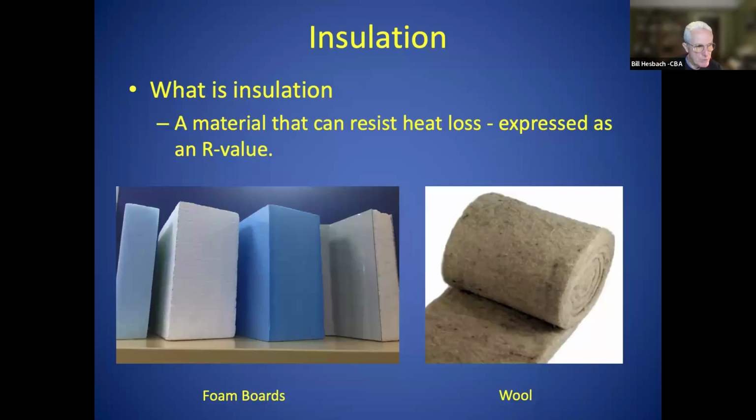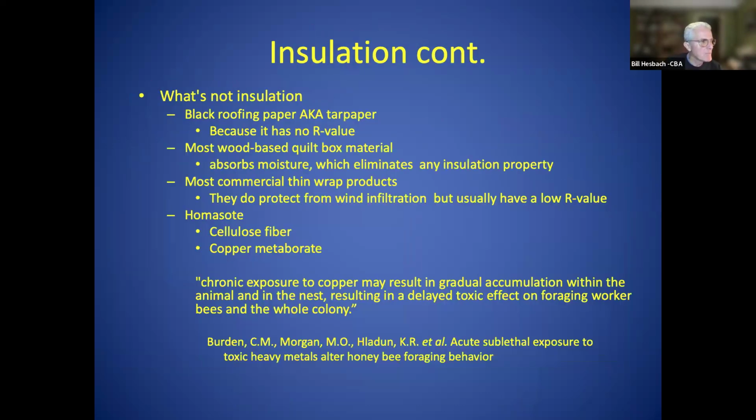I just want to let you know that there is wool as a natural way to insulate your colonies. The beekeepers that make Langstroth hives, they use wool exclusively.